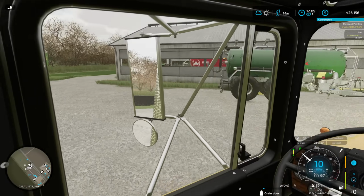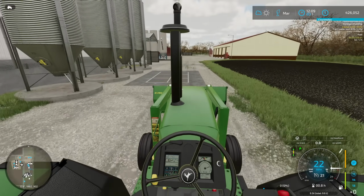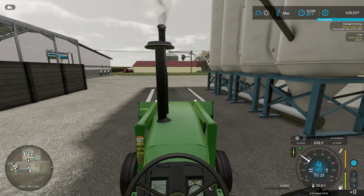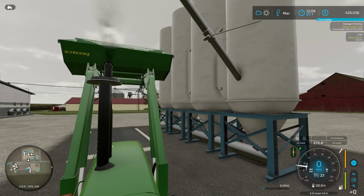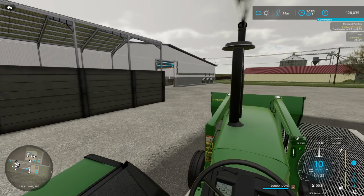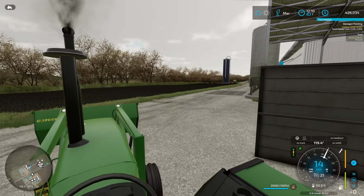Hang on a sec. You know what? Let's just grab the 4455. Like I said, not the best solution for this, but I'm kind of glad I got this front loader now. This is not the best way to do this by any means, but at least it should work. Let's just double check here. We'll just lift this on up. And all right, let's go activate that. There we go. Perfect. We got some pig food. Like I said, not the best solution by any means, but at least I can get the pig food out now. I'm disappointed the truck's not working.